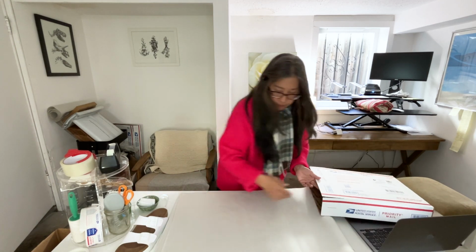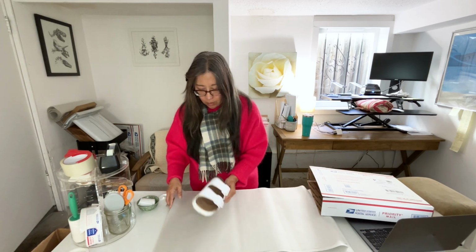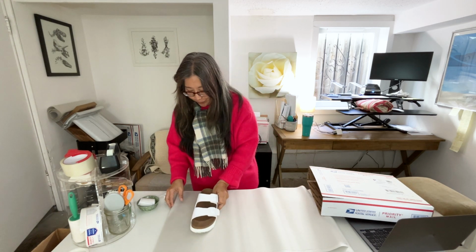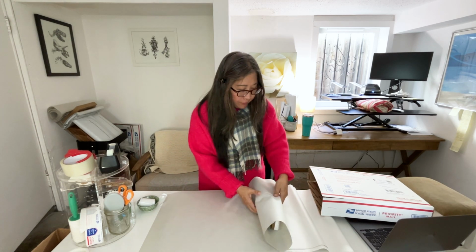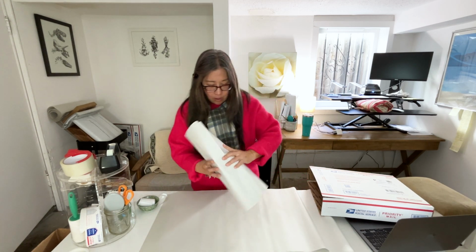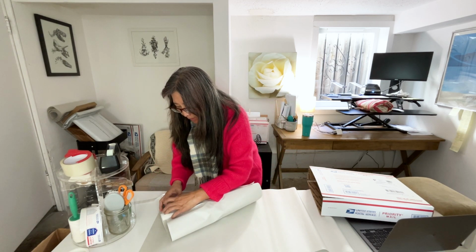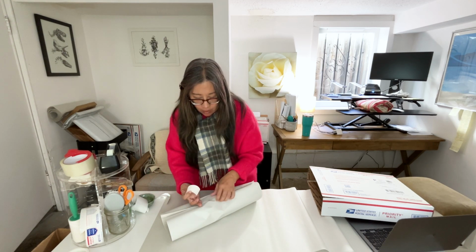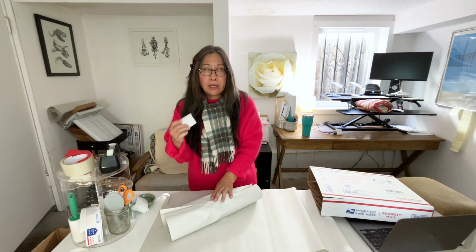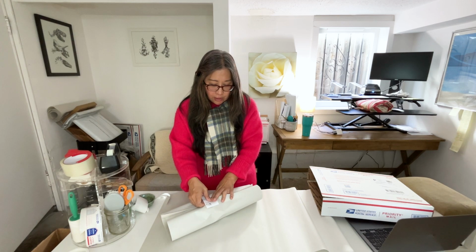I like the style. I like that they're kind of platform too. So I picked these up from the store, and they price their shoes all different, individually. I can't really remember what it was priced at, but I think it was $12.95 or $12.99. So, $13.